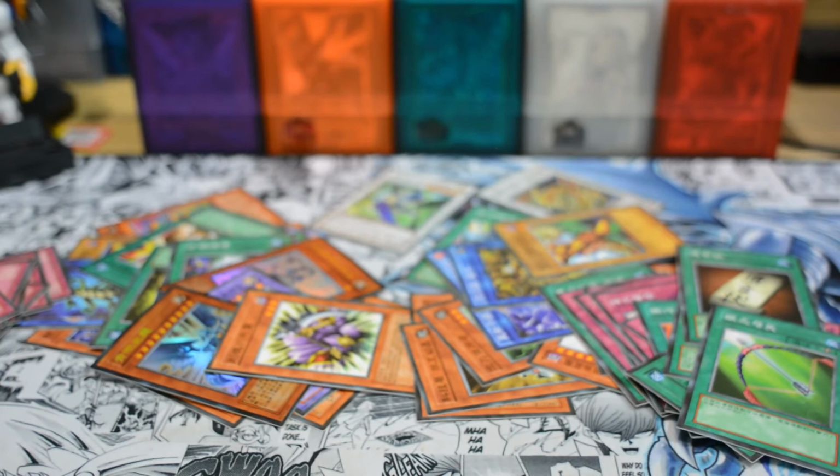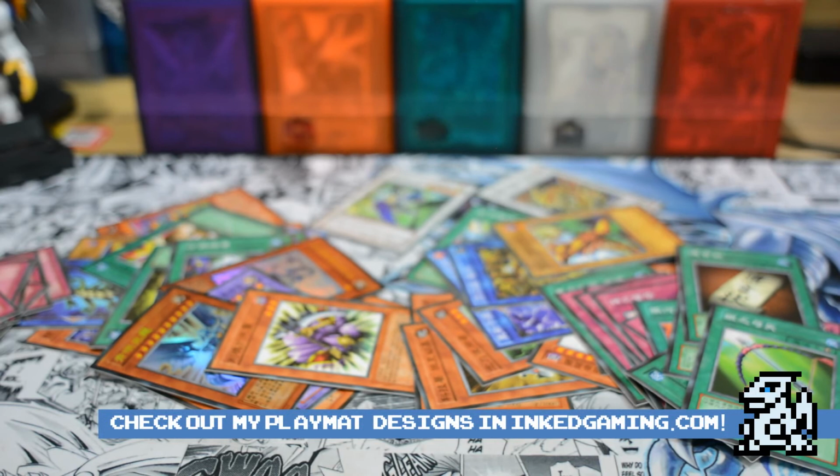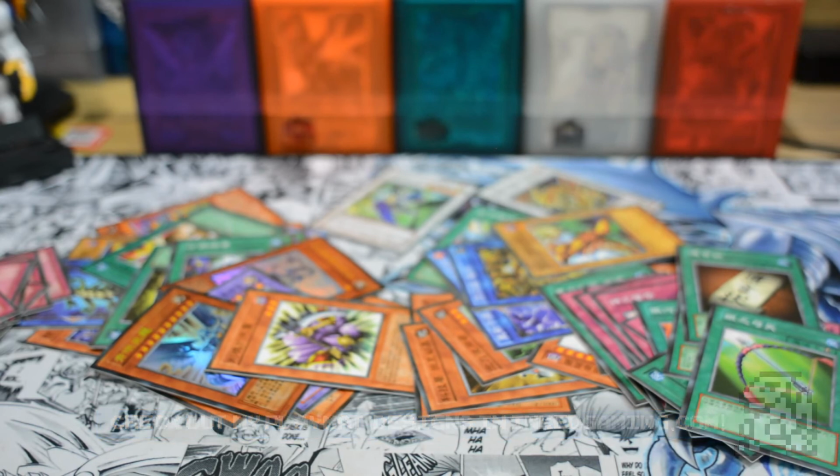I suppose if you want to introduce your little brother or sister, who doesn't appreciate the value of a card, to Yu-Gi-Oh, you can give them these cards instead. Let them have some fun with it, and once they grow older, you can start introducing them to the actual Yu-Gi-Oh cards. But otherwise, I would advise you guys to stay away from these products. If it's too cheap, then it's too good to be true, definitely.